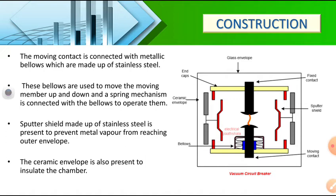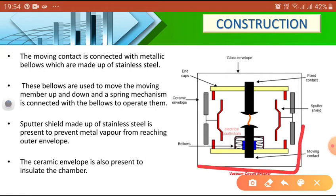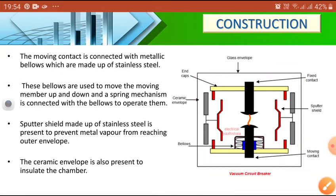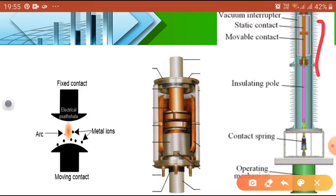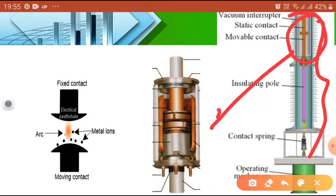Here the overall chamber is made of glass or ceramic material. It is totally enclosed. Now next, here you can see these are the parts. This is the total arrangement system. Here this is the arc quenching chamber.